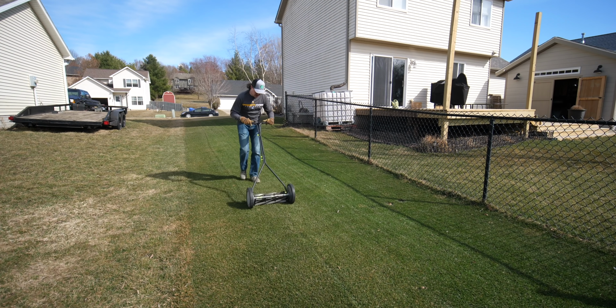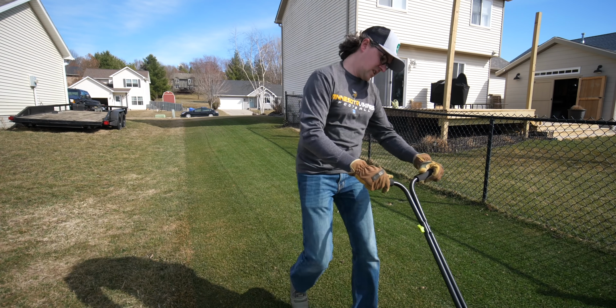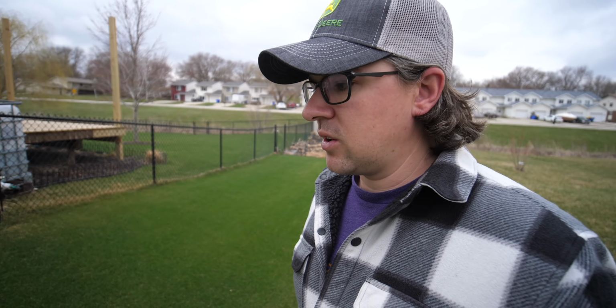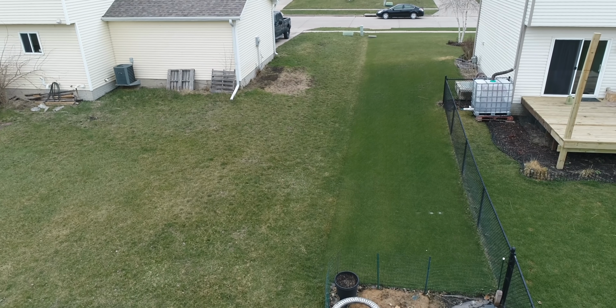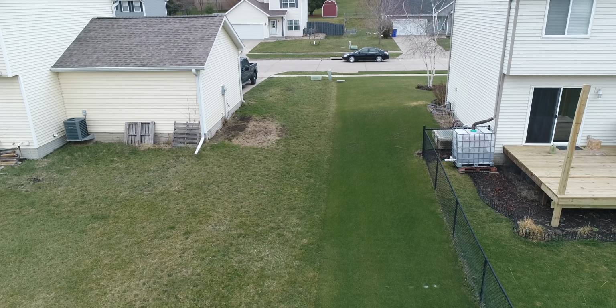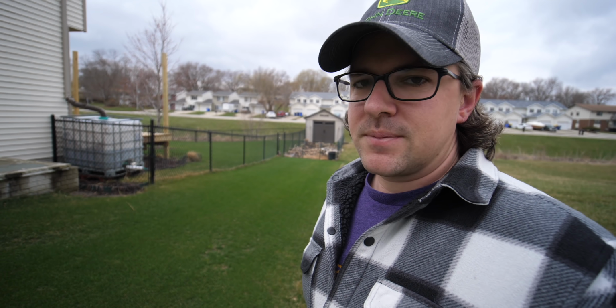I used my manual reel mower over here just to see what things were going to look like, and I mean, it is dark green and looking really good really early right now. So compared to last spring, huge difference over here. Don't get too excited about that if you just did a renovation last year with bluegrass. It's not looking fantastic yet. Give it a little bit more time, but for the most part, these look awesome.